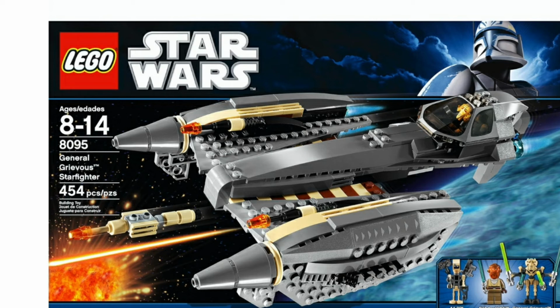But the figures, there's one figure that might save it. So we're getting Obi-Wan. We're getting a new General Grievous, which is a live-action General Grievous in the tan color. And then we're also getting a Clone Trooper. Now we don't know what Clone Trooper this is. It's some sort of Phase 2 clone. Some people think it's just a normal Phase 2 clone because we haven't gotten that since the battle pack.